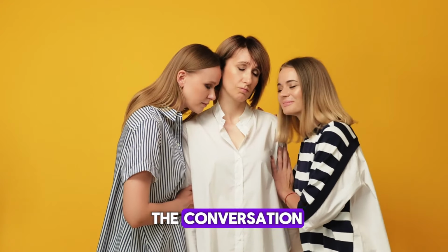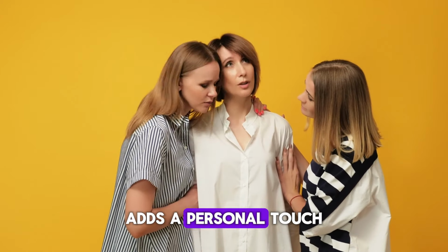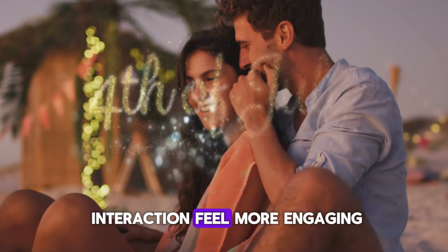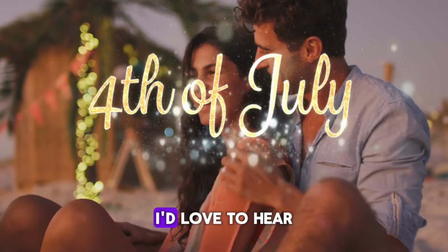Use their name in the conversation. Using the other person's name in a text conversation adds a personal touch and shows you're paying attention. It creates a sense of connection and can make the interaction feel more engaging. "That's a great idea, [their name]. I'd love to hear more about it."